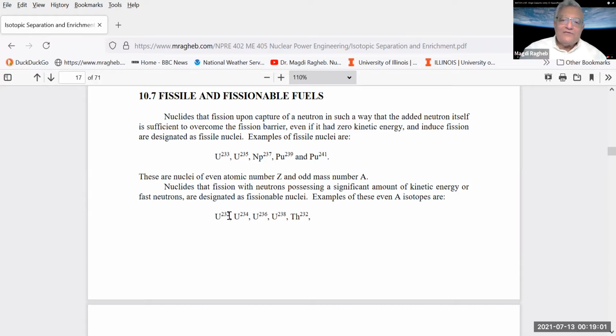However, the other isotopes like uranium-232, uranium-234, 236, 238, and thorium-232, all of these are even-numbered isotopes. Now, you can still fission those isotopes, but you need highly energetic neutrons, not like these fissile isotopes where you need a zero energy neutron. It just has to do with the structure of the nuclear shells in the nuclei. Same as we have electronic shells in the atoms, we have nuclear shells in the nuclei. So in that case, that explains partly the process of breeding.